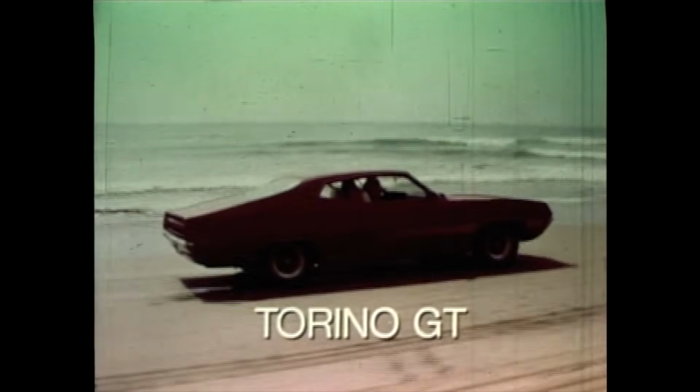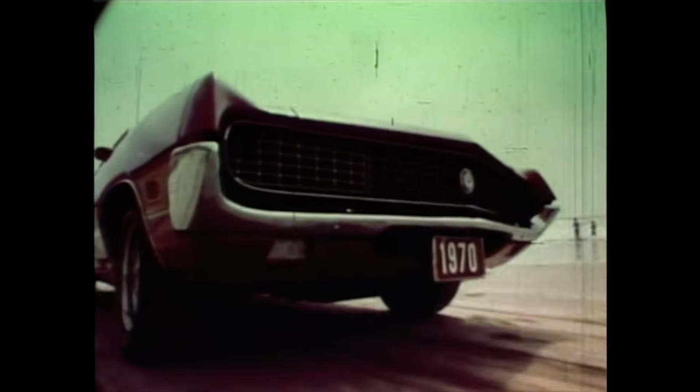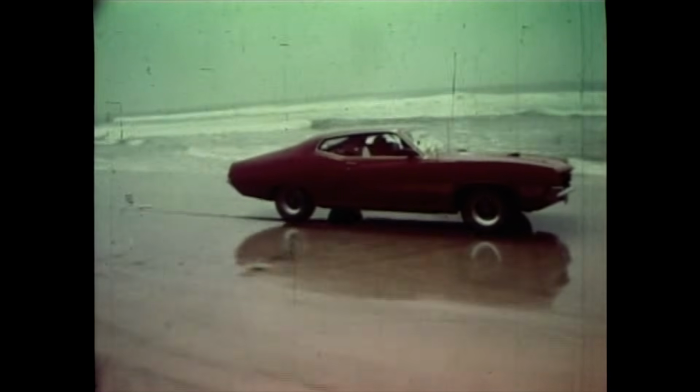Move out with Torino GT, aerodynamically styled with V8s all the way up to 429. Your Ford dealer's Performance Corner makes the big splash for 1970.